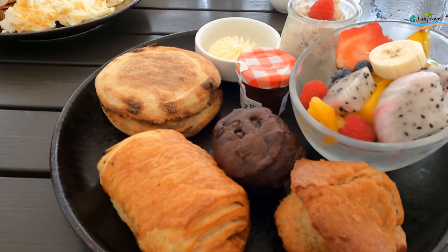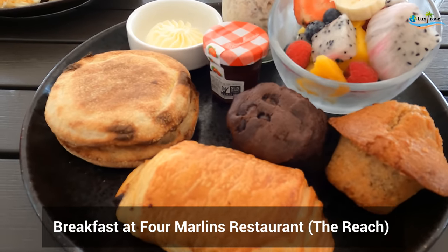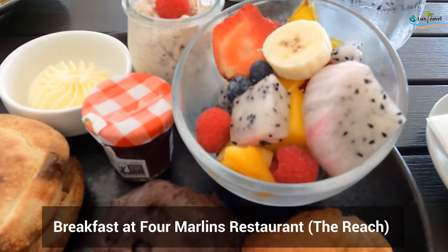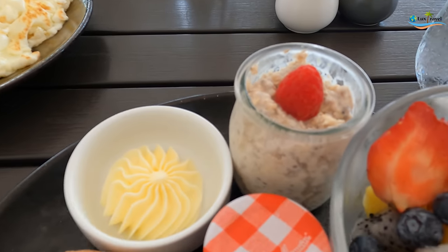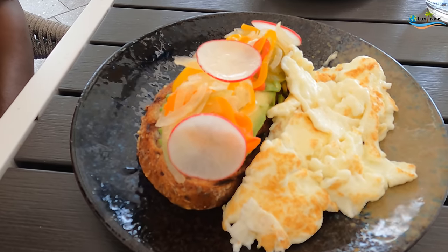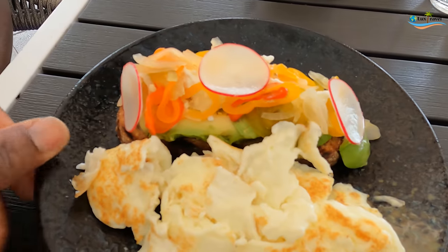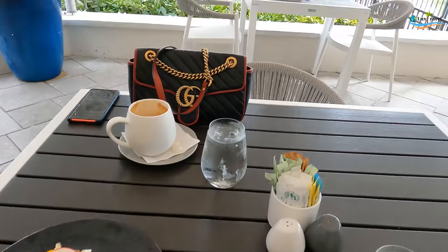So, time for some breakfast. I have a continental breakfast with some pastries, a fruit bowl, overnight oats. And then what are you having? This avocado toast with scrambled eggs, well done. Okay, looks good. And check out the view.